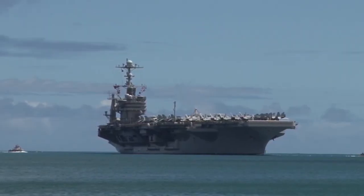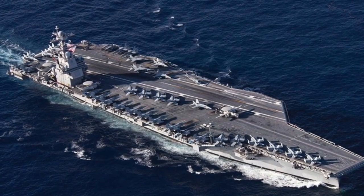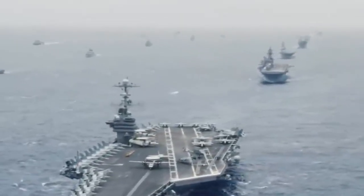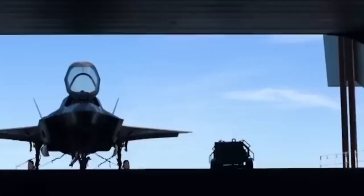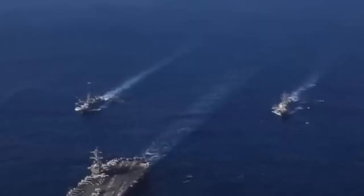The AAG system also includes a new Electromagnetic Aircraft Launch System, EMALS, that replaces the traditional steam-powered launch system used on Nimitz-class carriers. The EMALS uses electromagnetic energy to launch aircraft, which is more efficient and allows for a wider range of aircraft to be launched from the carrier, including heavier and faster aircraft.